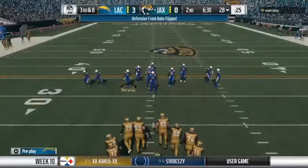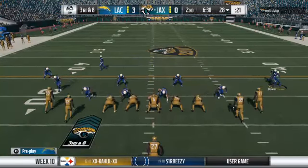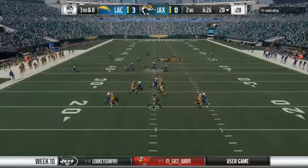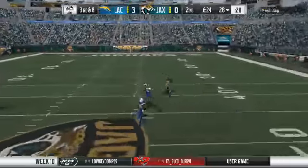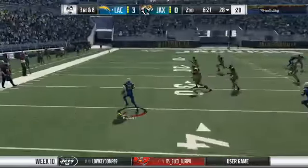And on third down, a nickel formation here defensively. Now Bortles. Airing it out for Hearns. He rifles one that's intercepted. Picked off by Casey Hayward.